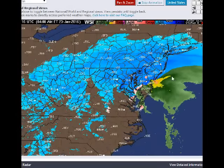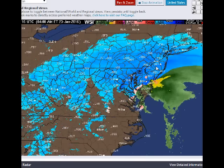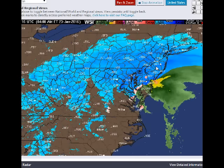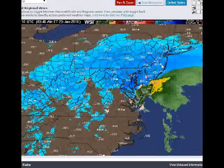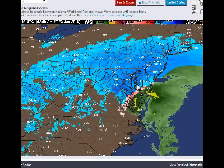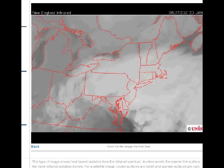It'd be nice if some of this warmer air would get in here, but I don't really see it making it this far north here on Long Island. That could be proven wrong, but I think it'll help coastal Ocean County a little bit, but I just don't see it helping us that much. That's for sure. Now let's look at the satellite.